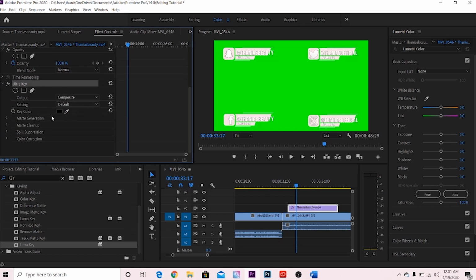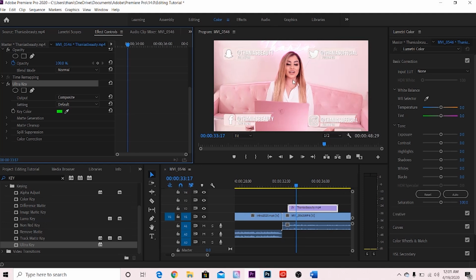Then right here you see this little black box. We want to select the green, so we're going to click this dropper, and it's going to change our little arrow cursor, whatever you want to call it, into a dropper. We're going to come over here, select that green color, and ta-da, it basically masks away the green. So you select whichever color you want to take away.